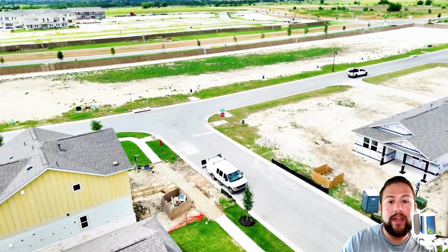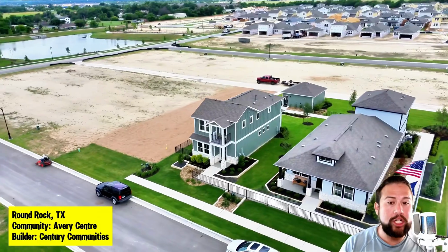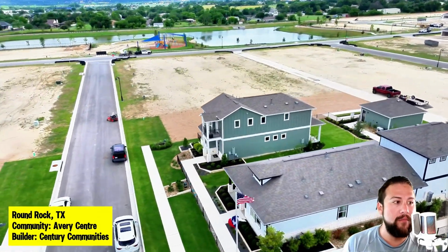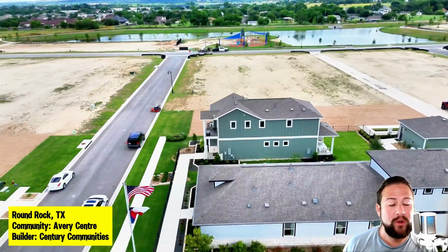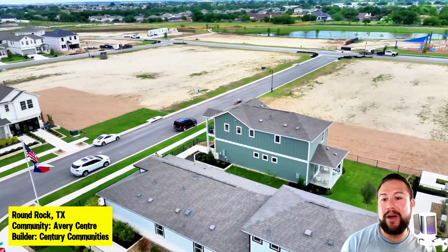You can see all that's flat. Those are all future homes. There's a lot more construction that's going to be here. So don't feel bad, you're not missing out if you're watching this in 2024. That's for sure. If you're watching this in 2026, then you probably missed the boat.